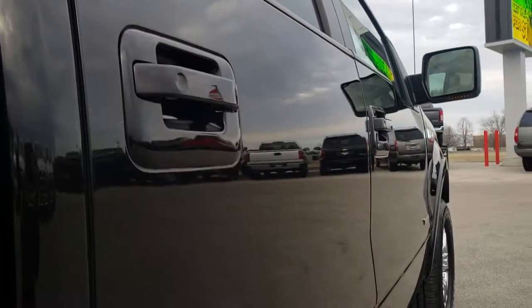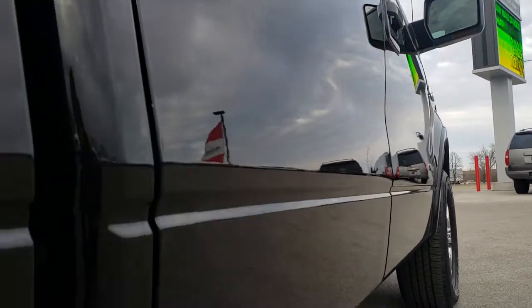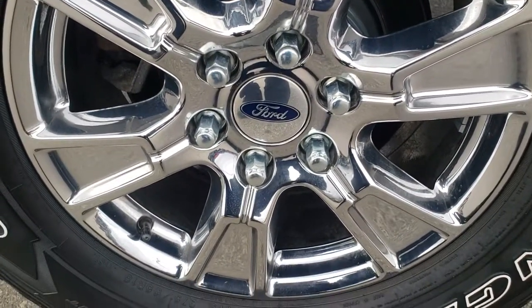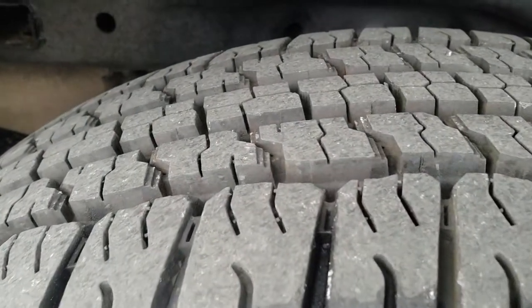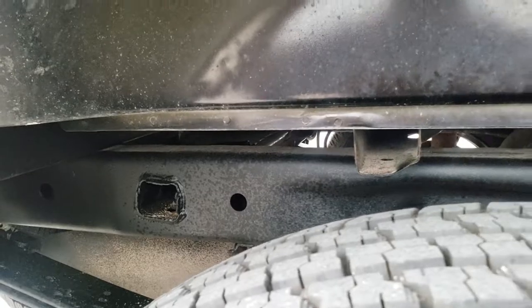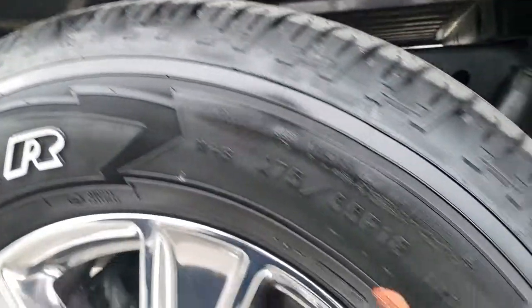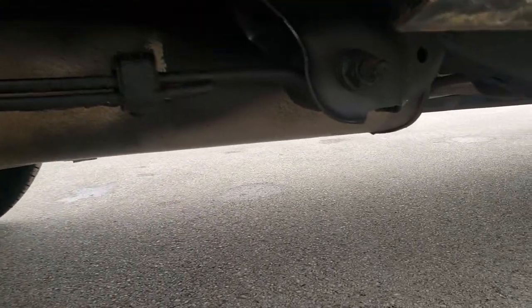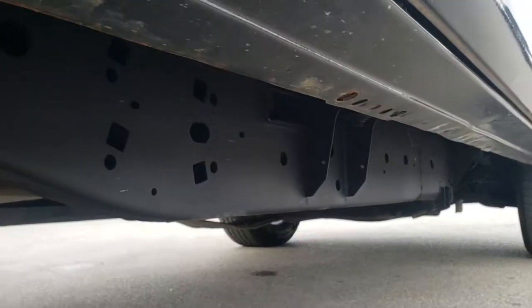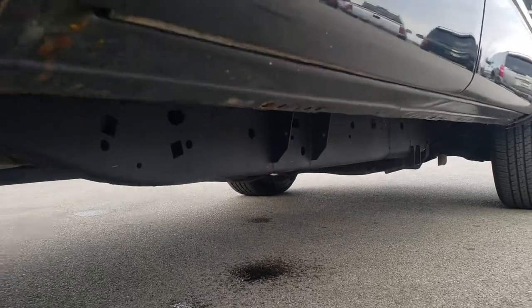Very clean down this side. I didn't see one single dent or ding on either the box or the doors. Back rim, no scuffs or scrapes on that. And the back tires have just as much tread as the front tires. You can see the frame and underbody is in really nice, exceptional shape on this vehicle. And it's like that all the way underneath. Very nice and clean.